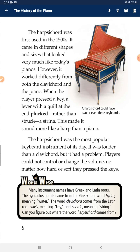The harpsichord was the most popular keyboard instrument of its day. It was louder than a clavichord. But it had a problem. Players could not control or change the volume, no matter how hard or soft they pressed the keys.